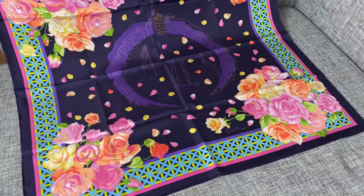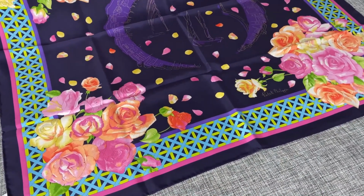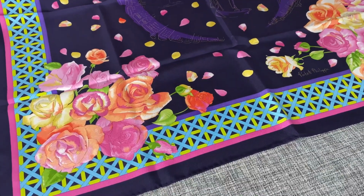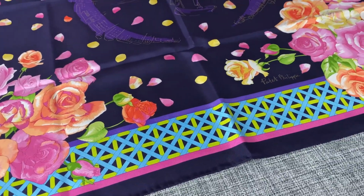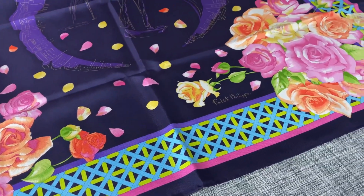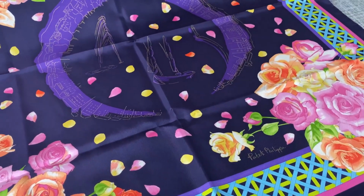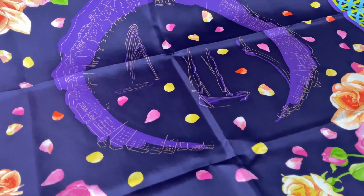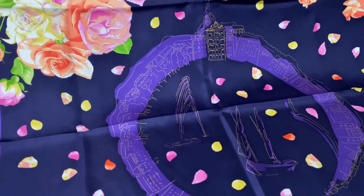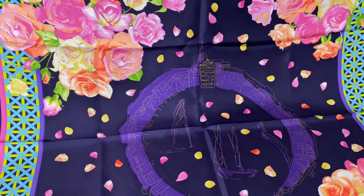This scarf is a 90 by 91, so full size if you will, and I just really love the design and colors on this one. I think we've established that I seem to have a thing for purple, but yeah, I think I bought this one earlier last year or in 2018, and I've literally worn it maybe once. But on the plus side, I learned my lesson pretty quickly, because since then I haven't bought any more square silk scarves, at least from luxury designer fashion houses.